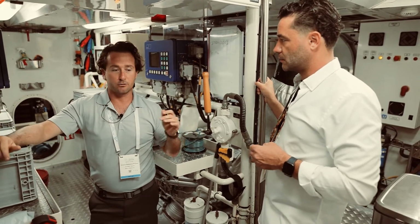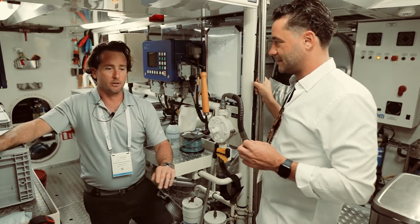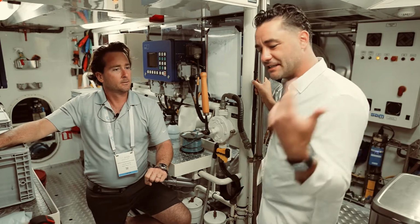The engines on the 2,000-hour service, we also did the chill water loop and a bunch of other things that we didn't have to. Money's not an issue here. If it needs to be done, we do it. Yeah, and you can see that throughout the whole boat.